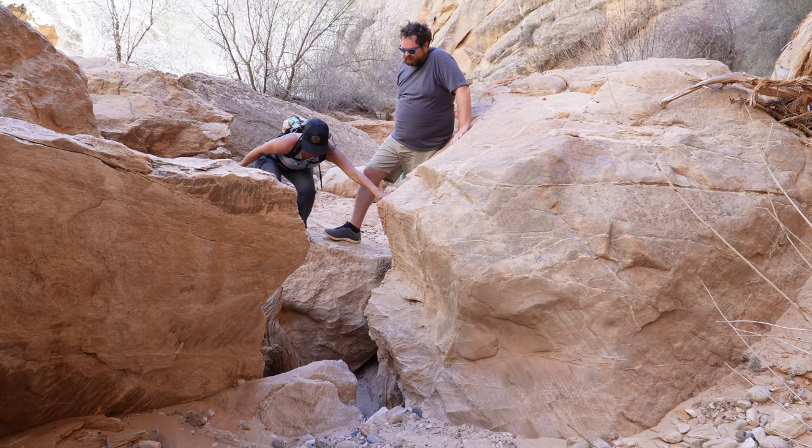Okay, well, we're like 30 steps into this canyon, and we're already puzzled. I think we're supposed to scramble up there and get up to the top, but it's pretty tight, and I don't know if we'll make it. Corey's already noped out, so we're gonna see if there's another way. What's it look like, Christine? I found another way.